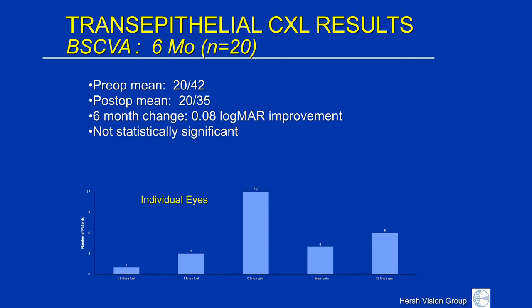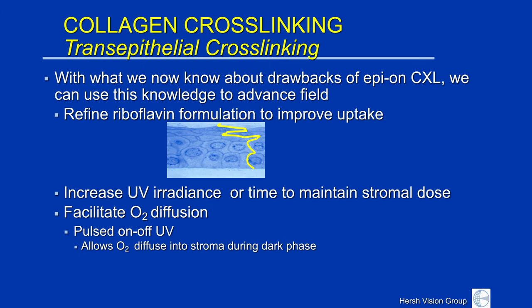So though we're comparing apples to oranges, that is, those patients we have treated with epi-on and epi-off because they're different protocols and different patient groups, it still appears that for the most robust effect, the epi-off technique is preferred, but certainly the epi-on technique will give a cross-linking effect, and we have to really determine in an individual case which one is the best for you. Things that are being developed now are new riboflavin formulations that better soak into the cornea, the new ultraviolet sources, which have higher powers and higher effects, as well as different ways to get more air into the cornea to facilitate the cross-linking reaction.